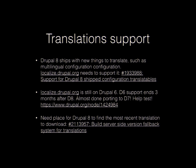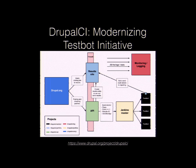We need server-side support to make sure that it knows which is the right translation to download in that case. And then the other thing under Drupal.org is Drupal CI, which is the Modernizing Testbot Initiative.